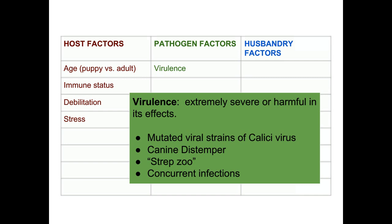So we talked about the mutated viral strains of calici virus we have to worry about. Canine distemper is one we definitely have to worry about. If they're infected when they're younger, they can develop neurologic symptoms when they're older. Strep zooepidemicus is another one that shelters are seeing, and that causes sudden death in dogs. And also concurrent infections can cause just a normal upper respiratory infection to be virulent.